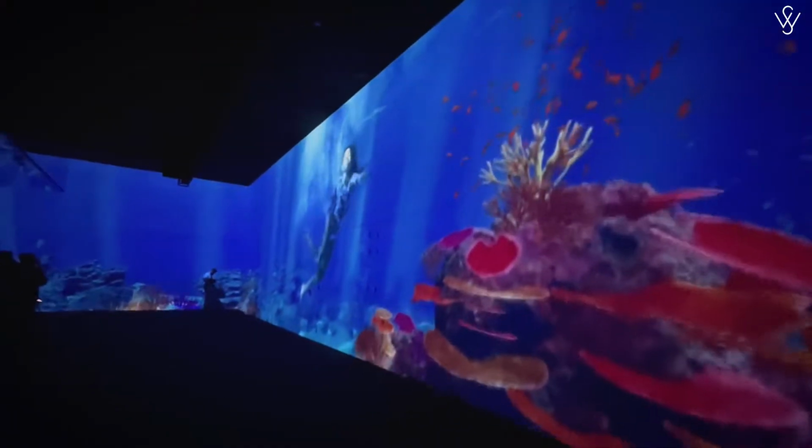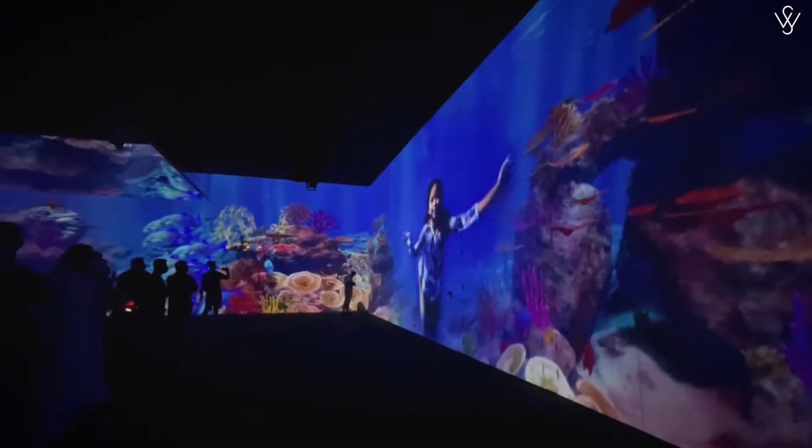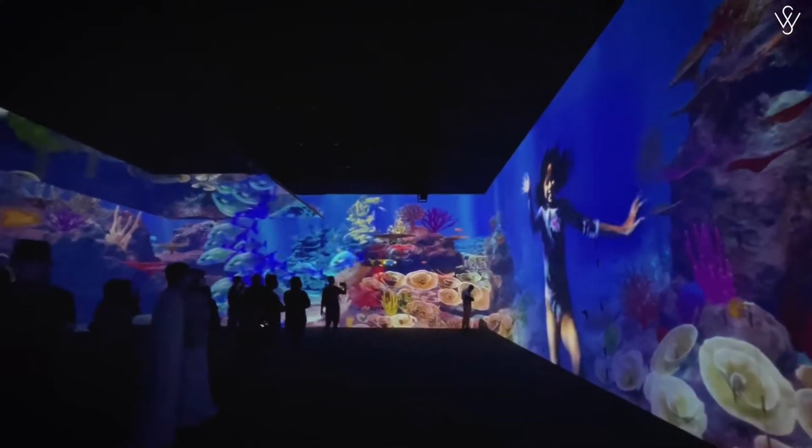The Great Barrier Reef is the world's largest coral reef and the only living organism that you can see from space.